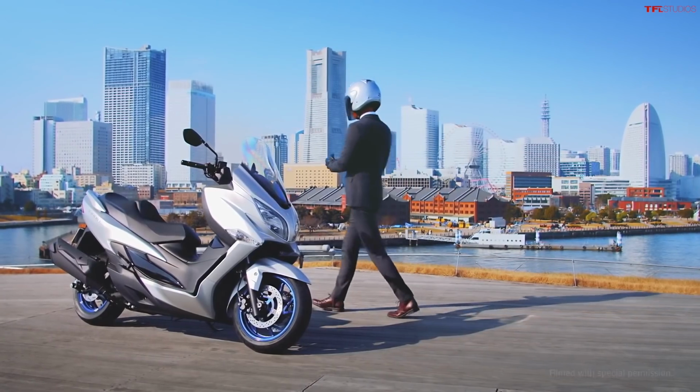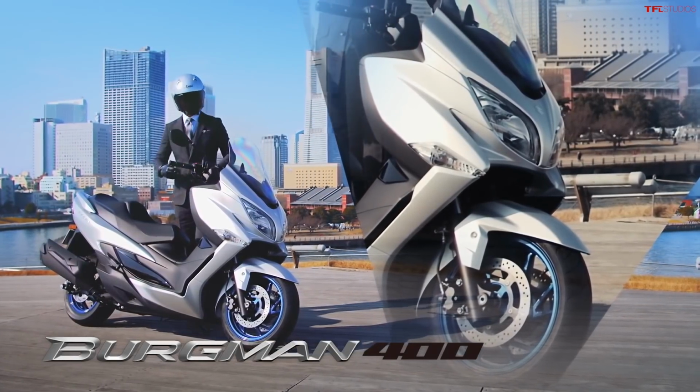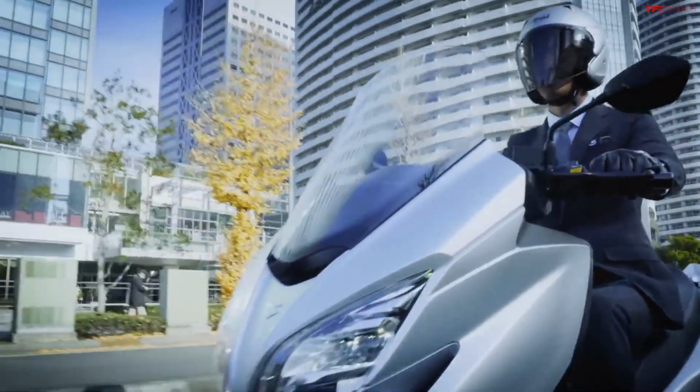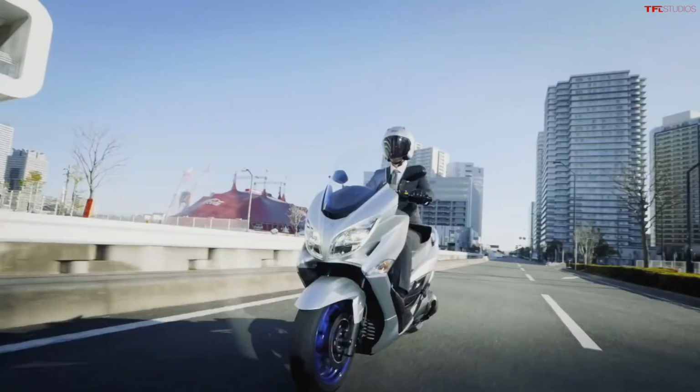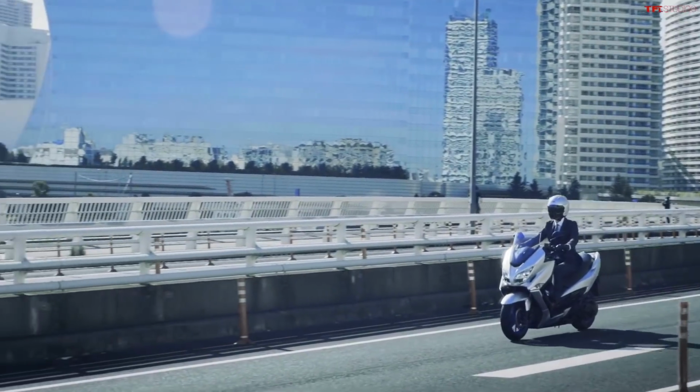Moving on to scooters. We have a couple scooters on this list, and the first one really isn't popular. I don't think I've ever seen one of these on the road. I had never heard of it. It's the Suzuki Bergman 400, which is an $8,500 scooter. It's a 400cc liquid-cooled single, so, you know, it does have a little more power. Sizable scooter. 30 and a half horsepower, 65 miles per gallon. It'll do 95 miles an hour top speed.